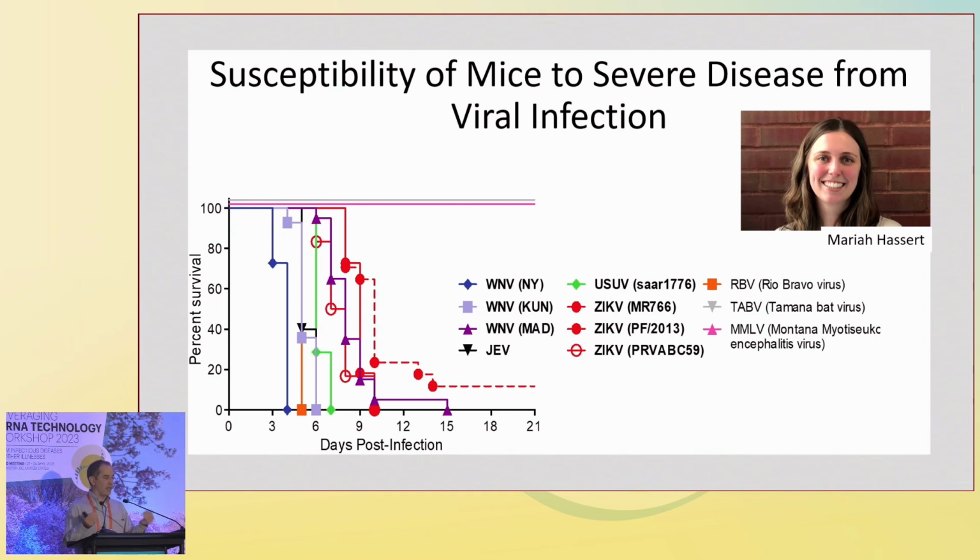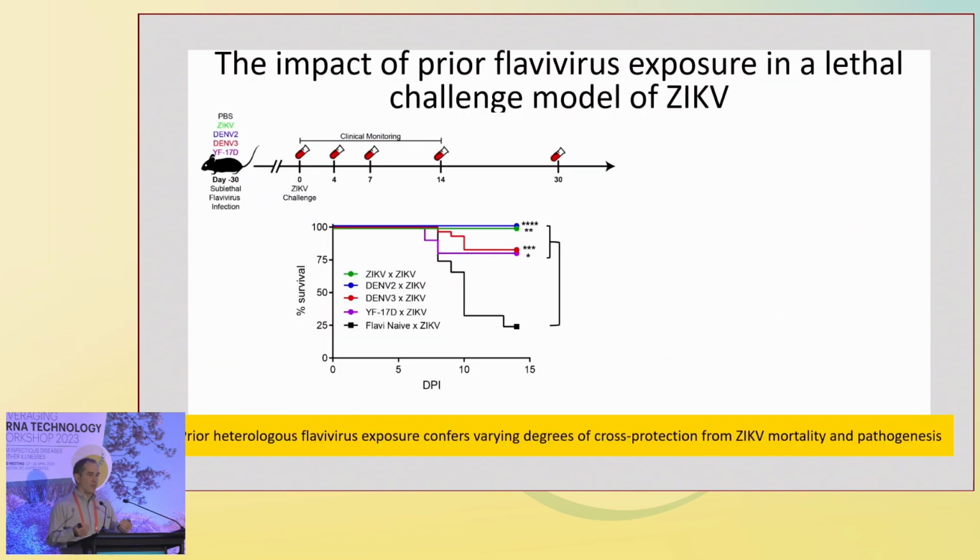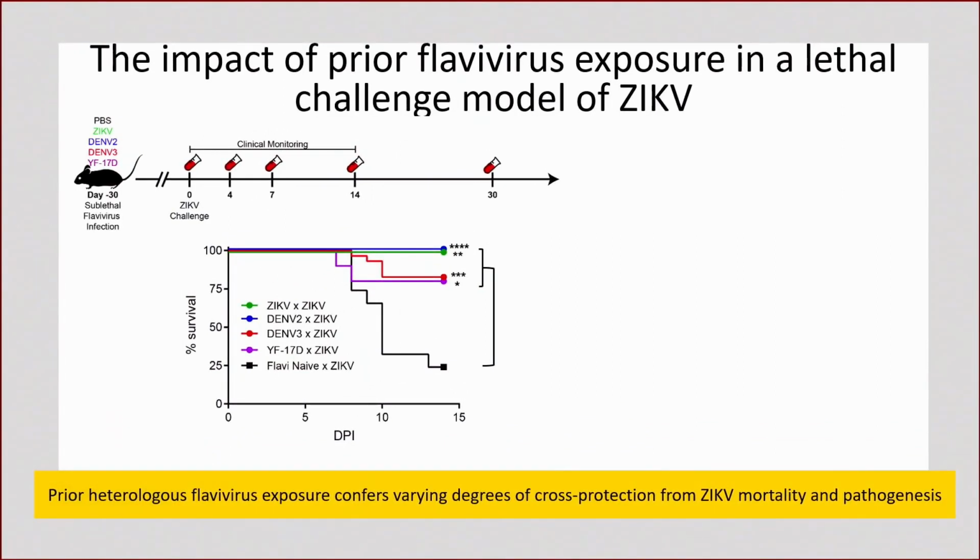So West Nile, JEV, Usutu virus, Zika virus, and a whole bunch of other flaviviruses that we don't commonly talk about. So using this system, we just asked, in the context of natural infection, how does prior flavivirus exposure in a lethal challenge model to Zika, what's protective, what's not? So what she did is she immunized a huge number of animals with either Zika or DV2 or DV3 or yellow fever. Okay, we bled to take a look at what the immune system looked like, T-cell responses, antibody responses. Okay, and then 30 to 60 days later, she came in with a lethal challenge of Zika.